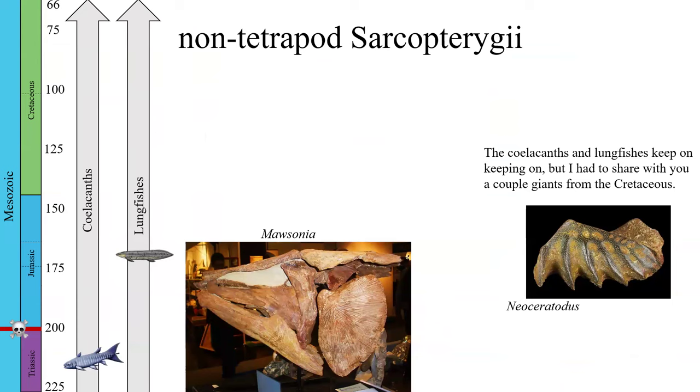All right, let's talk about some other fishes. Once we're in the bony fishes, the osteichthyans, see if your brain can creak open and remember these words. The bony fishes. On one side, you have the sarcopterygians, the lobe-finned fishes. Besides the tetrapods, there are a couple of groups of sarcopterygians, the coelacanths and the lungfishes. I really don't want to focus on them too much. They just keep on keeping on.